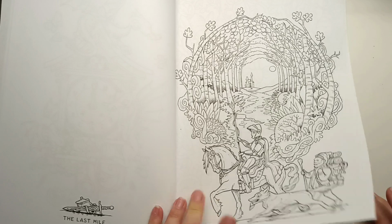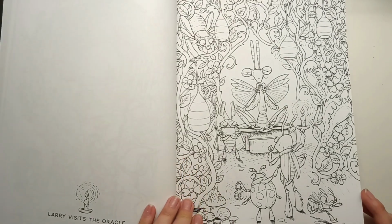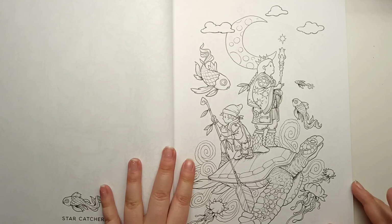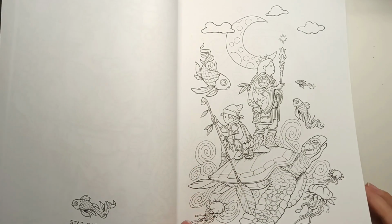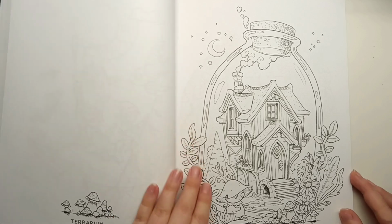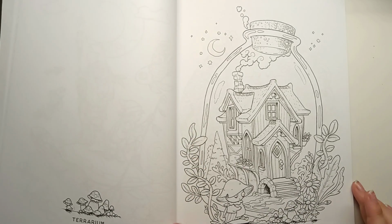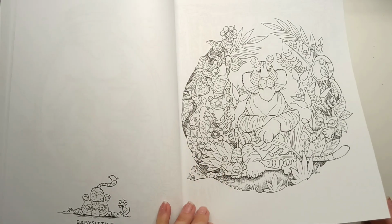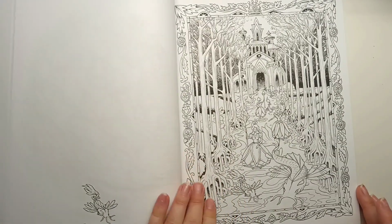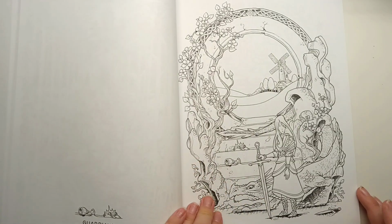Got one with a knight. Oh, bugs from the bug catcher. There's a turtle with humans on its back this time. Not things, it's humans. Oh, I like this one, the terrarium. That's very cute. They're all very cute. It's very hard to make a decision. That's probably what's prevented me from selecting one so far.